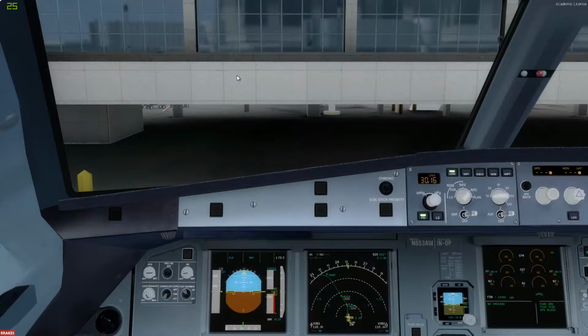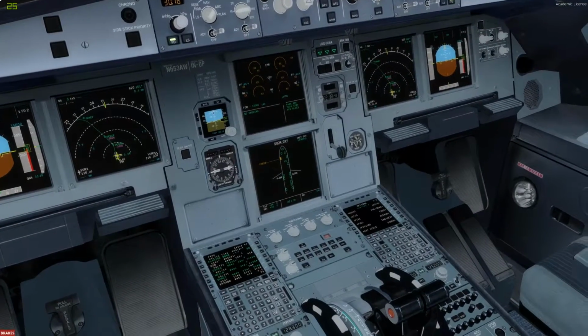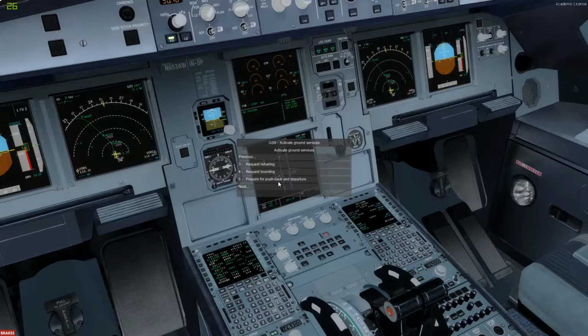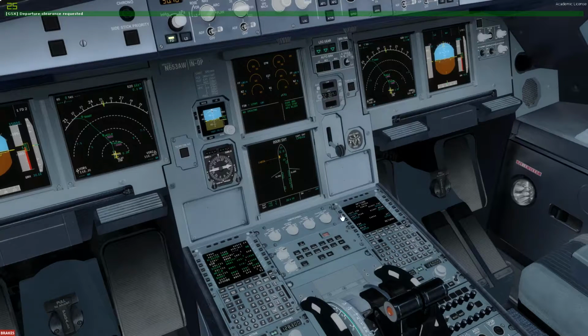So the flight is set up. We've already entered everything in, and we're ready to button up the doors, pull back the jetway, and go ahead and get out of here. So let's get that done.